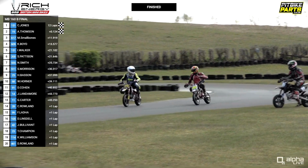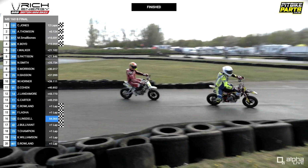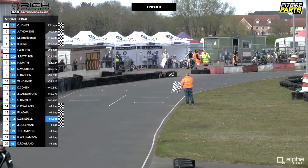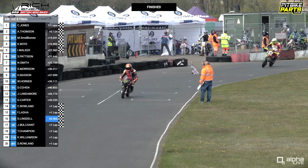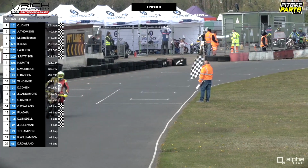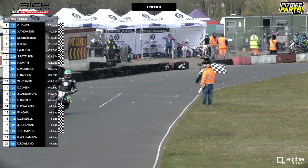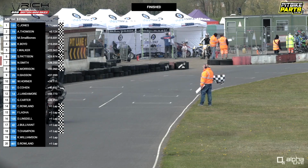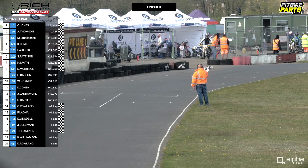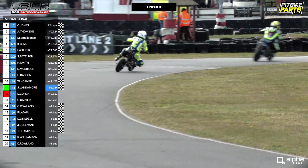Andrew Thompson got a good drive out of the S's and that final corner, really having a go there. And Mike Smallbones in third, 15 seconds adrift, just goes to show the pace of those 2 riders. Kieran Boyd in 4th, Ian Walker 5th, Simon Pattison in 6th place, Nathan Smith goes through in 7th, then it's Samuel Morrison in 8th. But what a good race to the finish that was between Chloe Jones and Andrew Thompson.